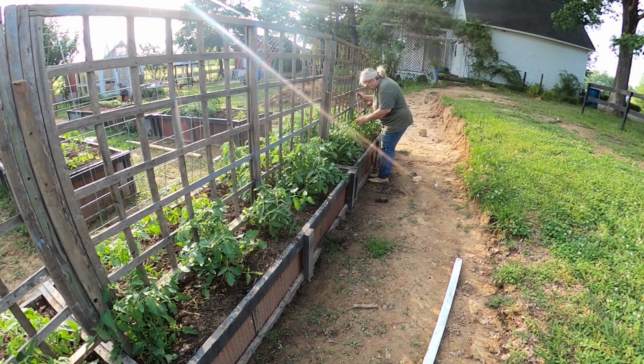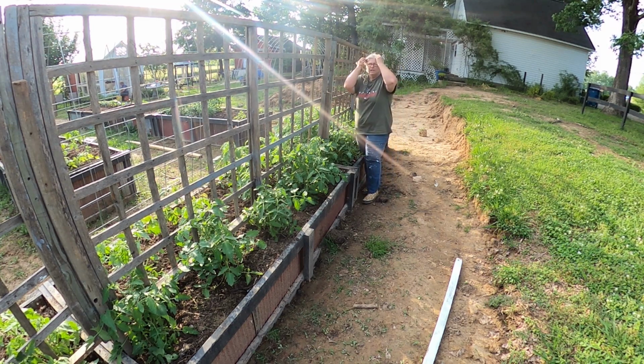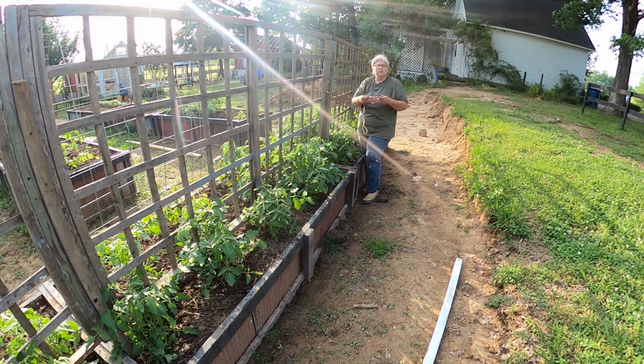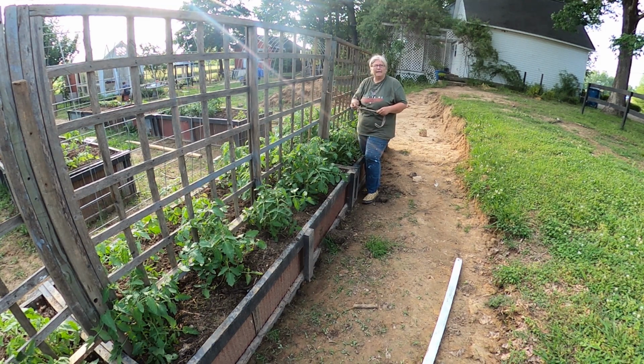So all I do is I still use the old fashioned tomato string like my daddy used to use. Now, I know a lot of people use the little zip ties or the little Velcro ties or the felt ties to tie them up. Or you can just take an old tea cloth and rip it up into strips, or any type of cheesecloth, and tie your tomatoes up. But a lot of people say when the tomatoes get so big and weighty that this cuts into them. I've never had that problem, but not to say that it won't ever happen.